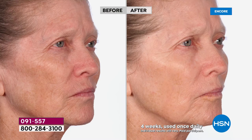I want you to take a look at the left side of your screen or your phone, if you're watching on your phone tonight with us. Take a look at the before. Look at the lines around her mouth, in her cheek area, in her eye area. Look at the after, how they're much smoother. They've visibly reduced in appearance. Also look at the discolorations in her cheek area in the before. Now take a look at the after. Look at how those discolorations are starting to improve in appearance. They're looking softer and more supple. Now, this is after just 4 weeks.